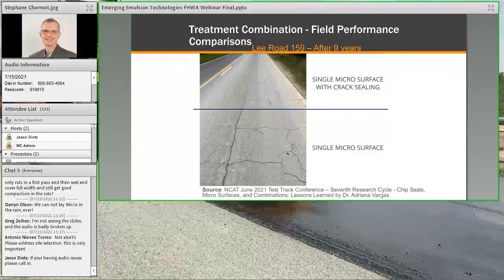This one also, the Lee Road 159. So we can see a single microsurfacing on the lower side of the picture compared to a microsurfacing after doing some crack sealing. Again, the benefit of the crack sealing is evident, and that really confirms and indicates that crack sealing is a very important step in pavement preservation and should really be done when possible.